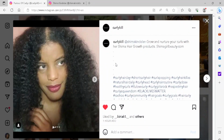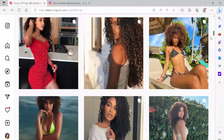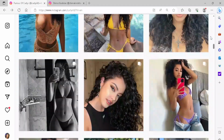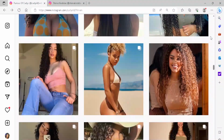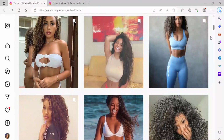And this is a page on Instagram. Curlykill is a page on Instagram that features some of the most beautiful black beauties with the most beautiful natural curly hair you'll ever see in your life. Black beauties of all ethnicities, from dark skin beauties to light skin beauties to every shade in between that are rocking the gorgeous curly hair. And I am just so honored and flattered and excited to be among them now.